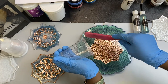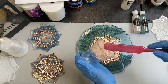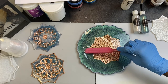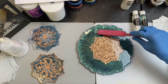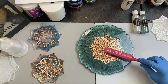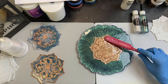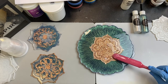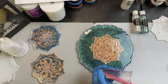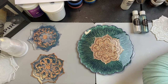I'm trying to get the last little bit out just so it can go on that side. Maybe I should try to push some over there. Okay. All of that looks good. Looks like everything is in those holes pretty good. So, I guess it's okay. I guess it is okay. A-okay.